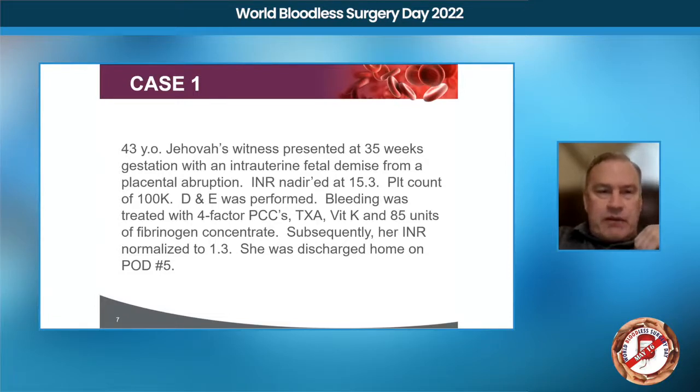She was a patient that we ended up giving Hemopure because of that low hemoglobin. A D&E was performed, and bleeding was treated with multiple factors: 4-factor PCC, tranexamic acid, vitamin K, and 85 units of fibrinogen concentrate. Subsequently her INR normalized to 1.3, and she was discharged home on post-op day 5. This illustrates the importance of fibrinogen to the care of these patients. I think you can surpass low platelet counts by hyperconcentrating the fibrinogen. So if a patient is agreeable to fibrinogen concentrates, it should definitely be considered.